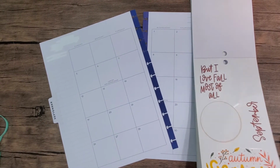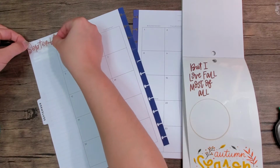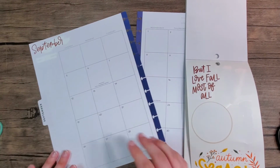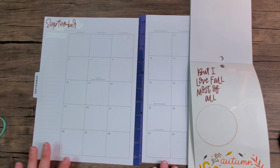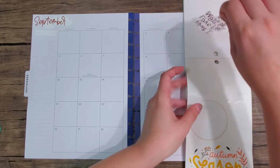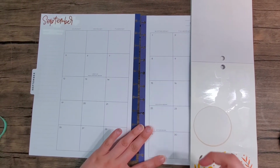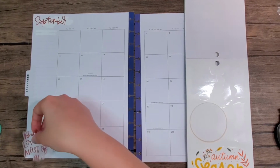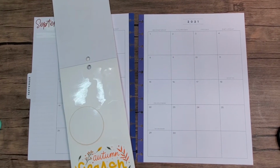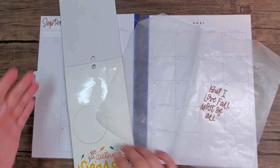So, to start off, let's bring in this September sticker and we'll just put it right here. Okay, starting off good. Could take this, but I love fall most of all sticker. It's just ready to jump on the page. I think I want to put it down here, but I want to see if there's any long boxes that I might want to use. So stick that there.